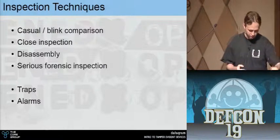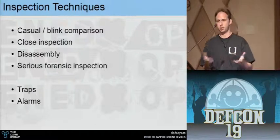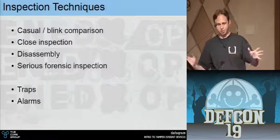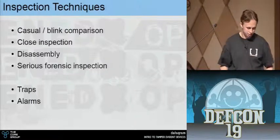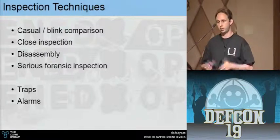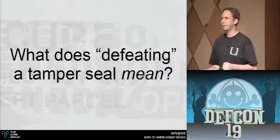An example of a trap would be like the little ink things when you go to the department store and all the clothes you want to buy have the ink things. If you try to remove that, it sprays ink everywhere. That's considered a trap. An alarm is more like when you're in the same department store and you just try to walk out and the siren goes off. So what does defeating a seal mean?